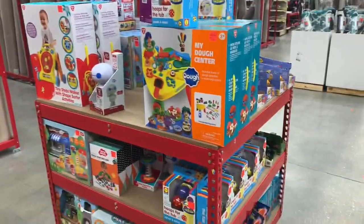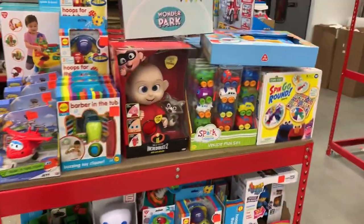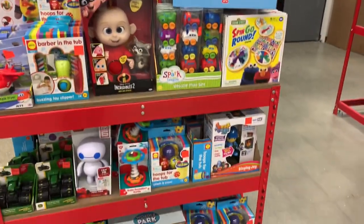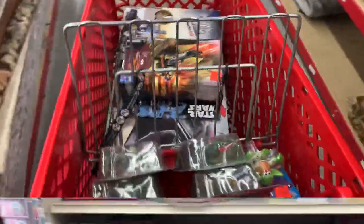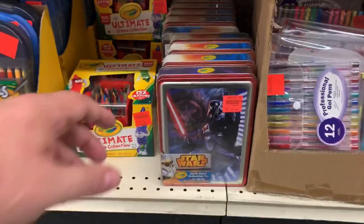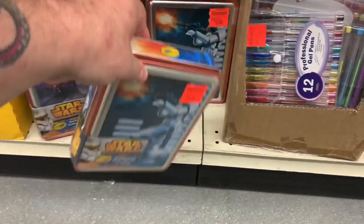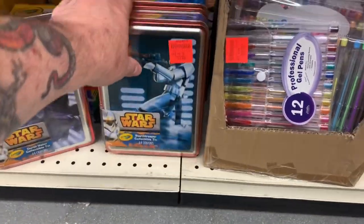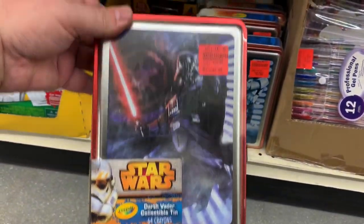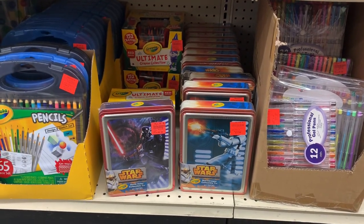Way back by the carpeting, there's another display of like really young kids' toys. You can get that baby that caught on fire, Jack Jacks. Still no Star Wars Vintage Collection though. Got some odds and ends of coloring things. There's a Black Panther art set. And a Star Wars collectible tin with crayons. Look at that. Ooh, a Stormtrooper one. $4.99. I don't need crayons though, do I? The tin's pretty cool though. Wish it was cheaper. $5?